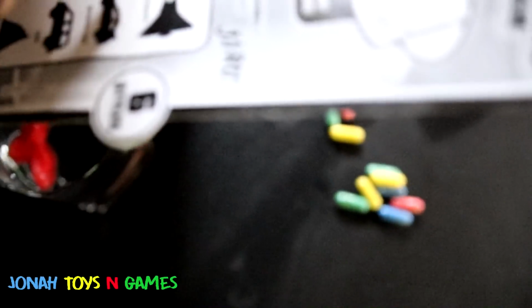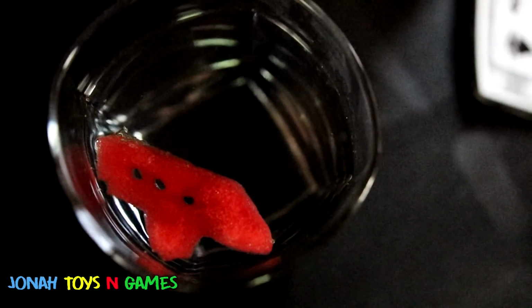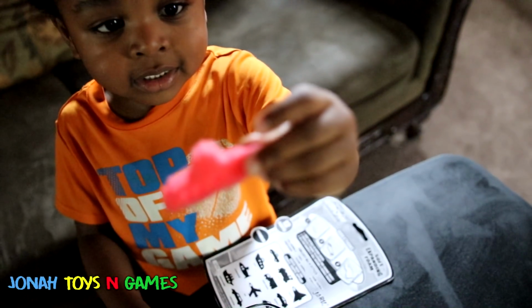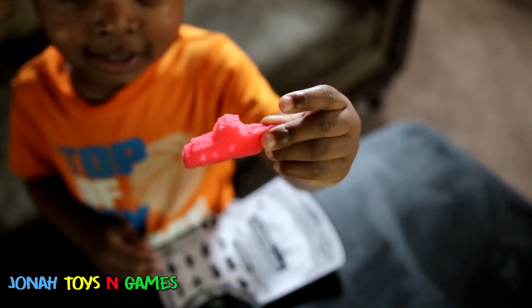Wait, no, look, it's opening. You take it out? So what did it turn into? It just turned into a boat. So it's a boat? Yeah, a boat goes in the water.